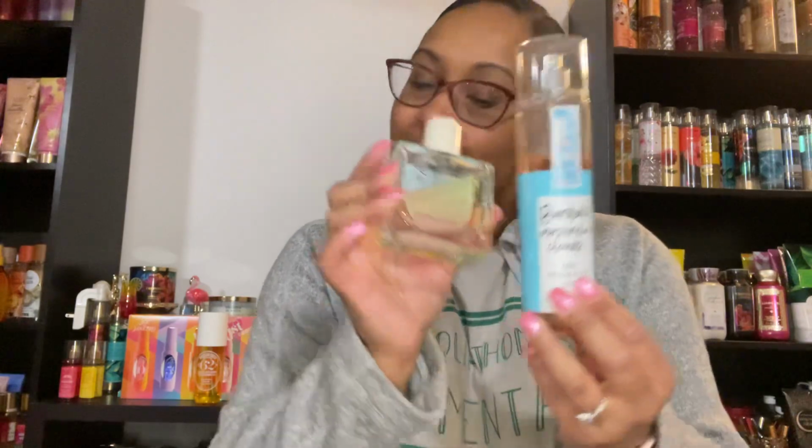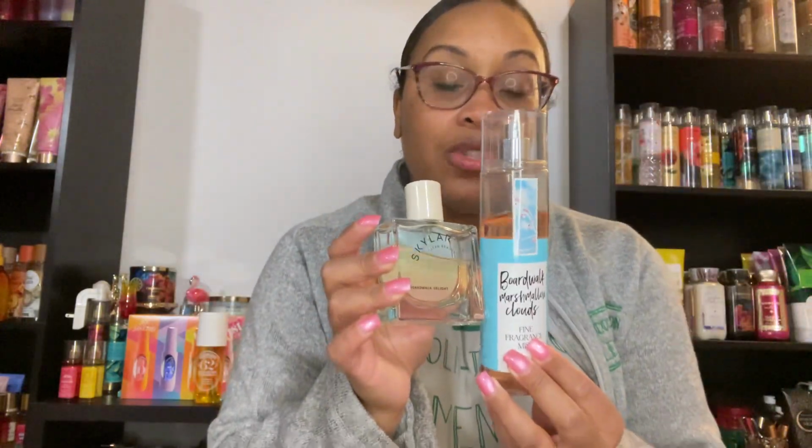I had asked for this to come back. I mentioned to y'all in the other video, they should have brought it back. This scent is incredible. It is beautiful. And it pairs perfectly well with the Skylar Clean Beauty Boardwalk Delight. Smells amazing. If you have these two scents, give it a try. Give it a try.